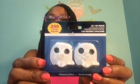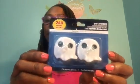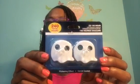I picked up these Luminessence. Is it how you say luminescence? Yes, 240 total hours of LED tea lights. And this was the little ghost, so it has a flickering effect. And there are on and off switches on these. But I thought these ghosts reminded me of like the Pac-Man ghost. Used to love Pac-Man. They also come in skulls and pumpkins. Check out the pictures at the end.